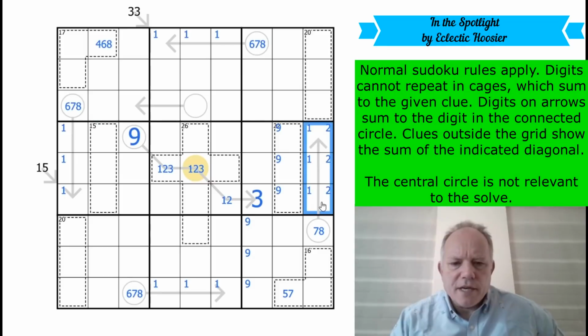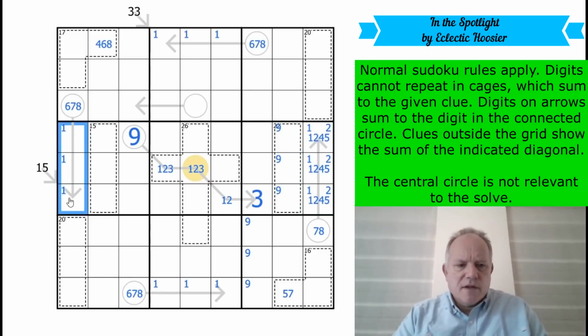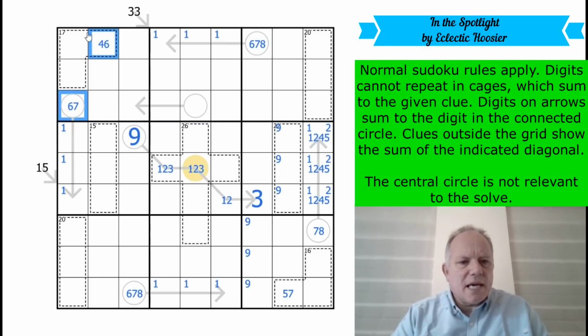Now, there's a 1 and a 2 in here, so it's either 1, 2, 4 or 1, 2, 5. Let's have a think about what 2 digits go in here. Oh, hang on, if that was an 8, this would be an 8, and that's nonsense. So we can actually rule that out. So one of these is a 6.